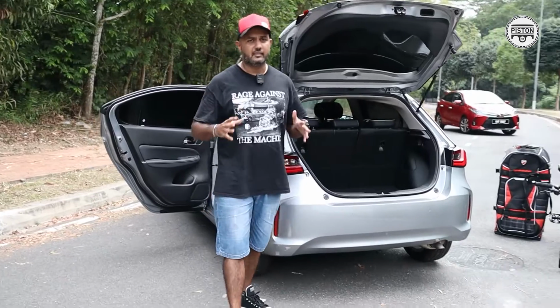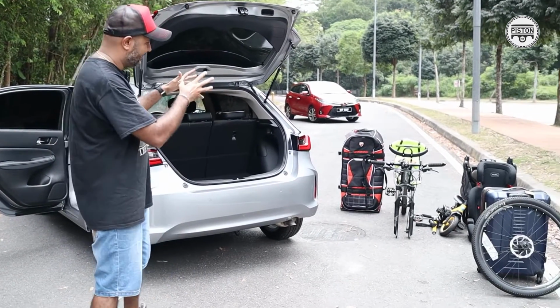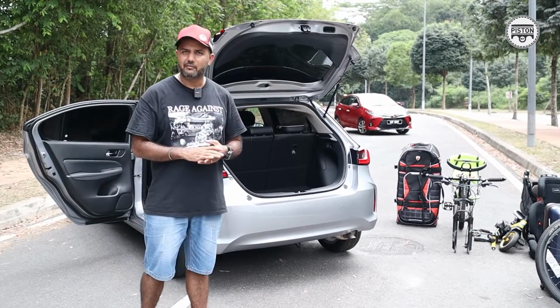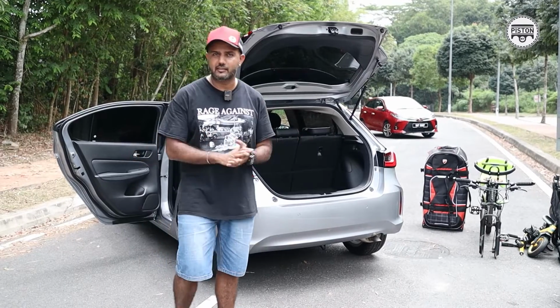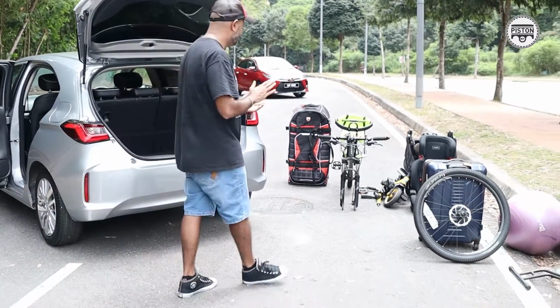And now it's the turn for the Honda City Hatchback to prove its worth, whether it can fit all of these items inside a very cool interior with Ultra Seats and such. So this is the ultimate space test. Let's do this.